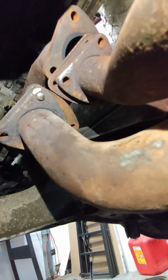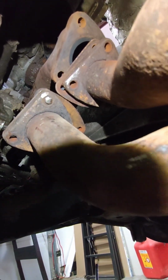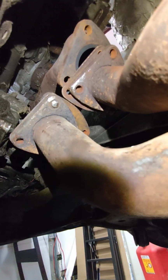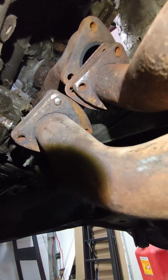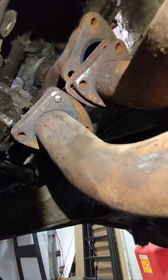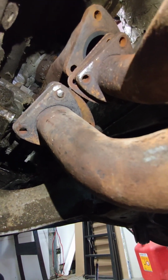The exhaust was cut. I broke off pretty much every bolt getting it off, and one bolt is holding this on. I've heated it up, I've bashed it with a mallet. I don't know, it is a part of itself now. It is one. So I got to figure out a way to get that off.